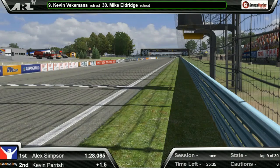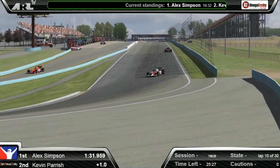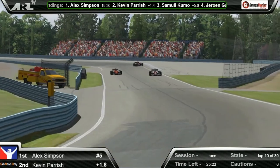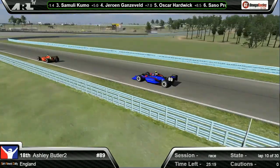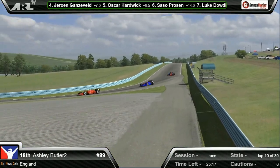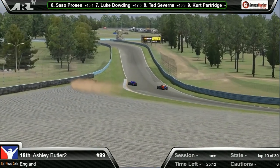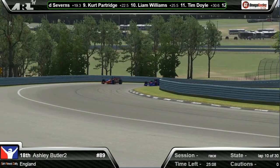Ashley and Alex, sorry, were two of the drivers that got caught up in that turn, in between turn 1 and 2. Yep. So he's just trying to fight his way back through the pack and salvage some points from this race. It was a bit of a melee those first couple of corners, that's for sure. Alex Simpson has built himself a 1.6, 1.7 second gap over Kevin now as well, following the battle he had with Sam. Oh, and of course, Alex Harding. Sorry, AC there.